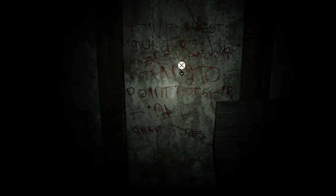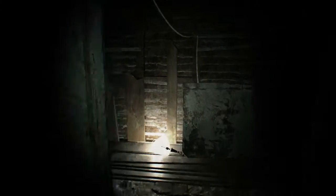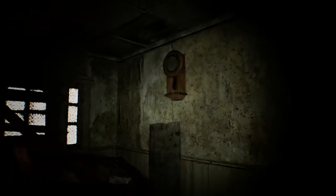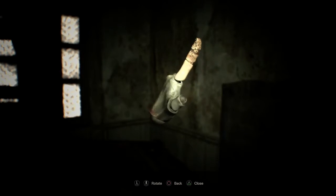There are two things you must solve. There's giggles and there's murder spots. The clue talks about a clock and a heavy sheet for their final sleep. So let's go down to the first floor. There's a clock here, there's a fallen bookshelf. So apparently if we go here and examine, can we point it?